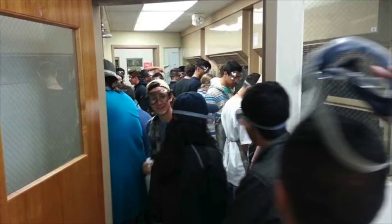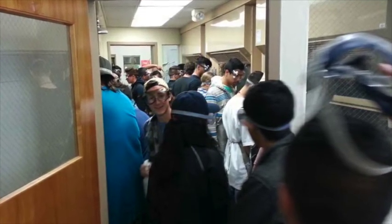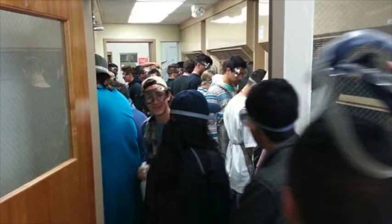In general, these tables are very small, and as a result, we can't put a lot of things out when we're doing pretty extensive experiments. It's very hard to perform experiments properly when there are a large amount of students clustered together.